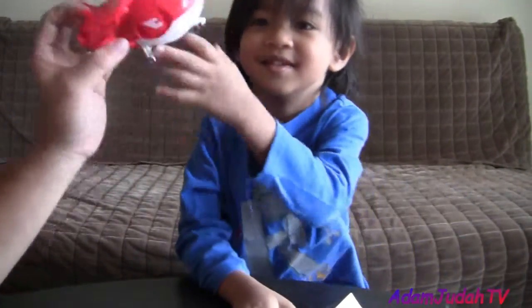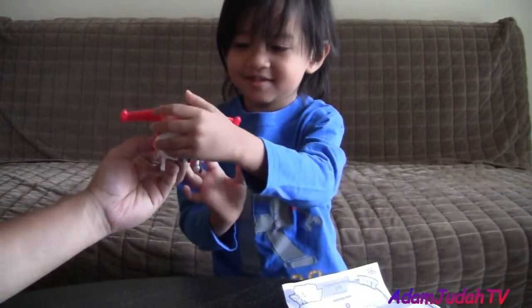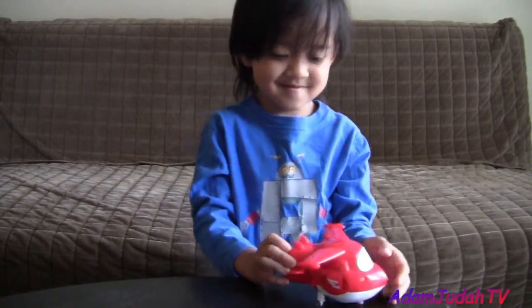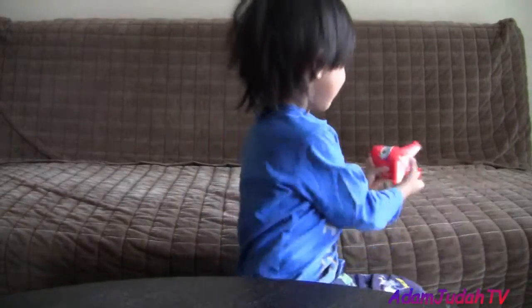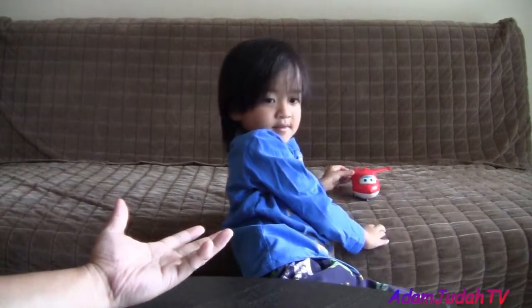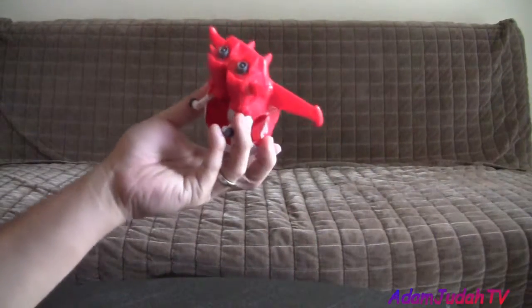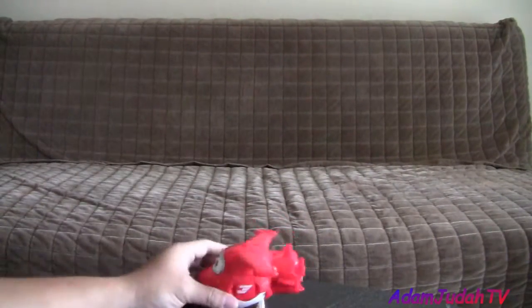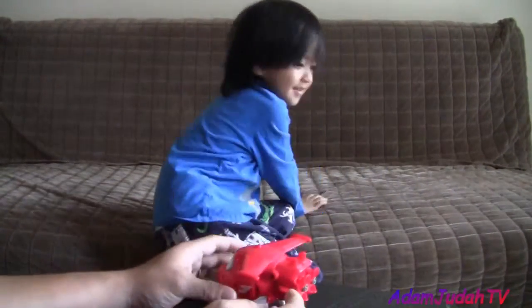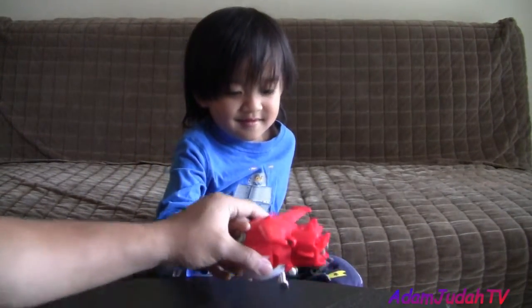Alright. You like it, kids? Jett the airplane robot. Jett the airplane robot. It's a cool toy. Nice. Come here. Show it to the kids. You like it? Whoa. Come here. Here, look. There you go, see?